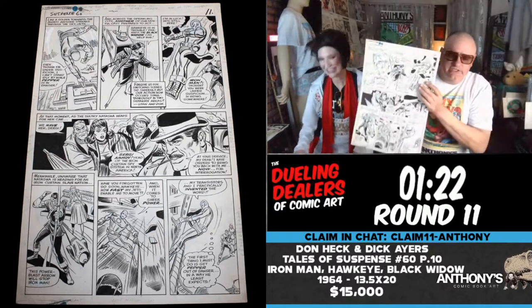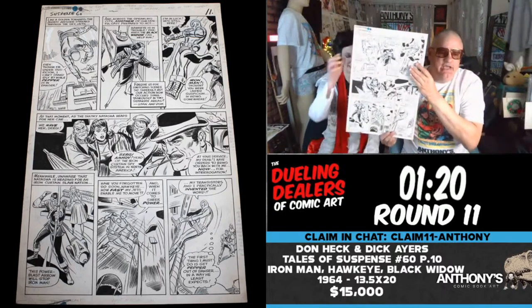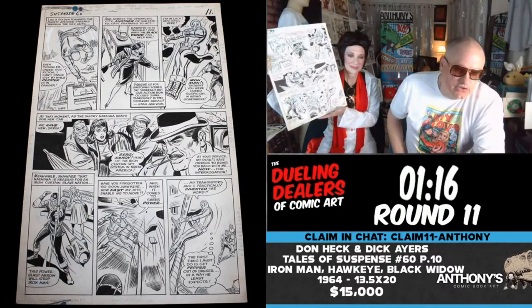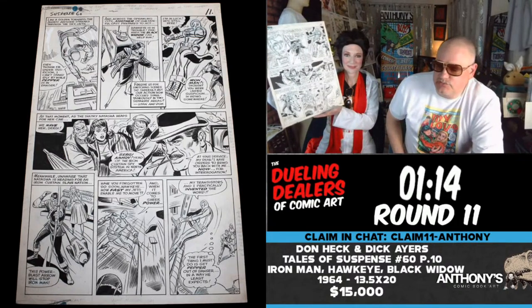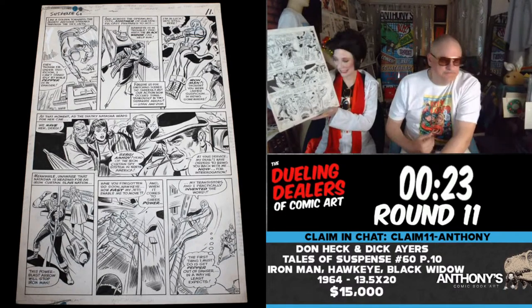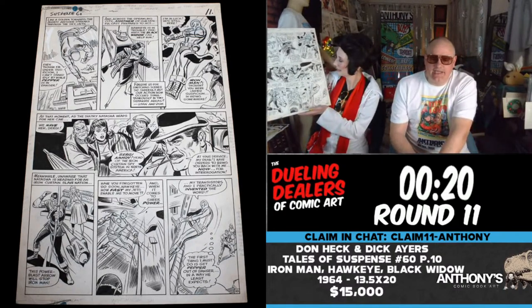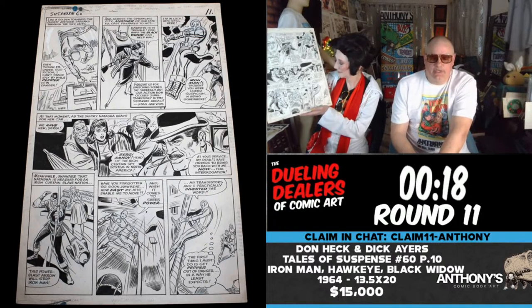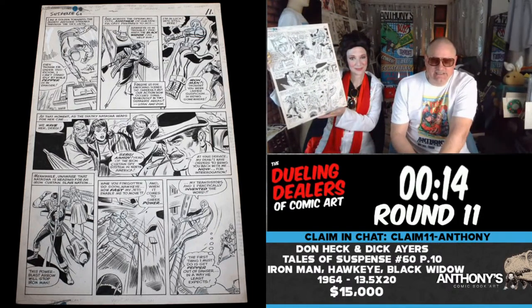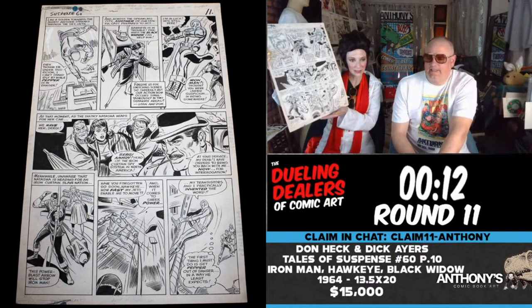From the second appearance of Hawkeye, a key comic book that features the Black Widow and her original spy gear. She was a spy. She was evil. So, yep, Don Heck and Dick Ayers, large art from a key comic book, Suspense 60, 1964. And look at her, she's gorgeous.